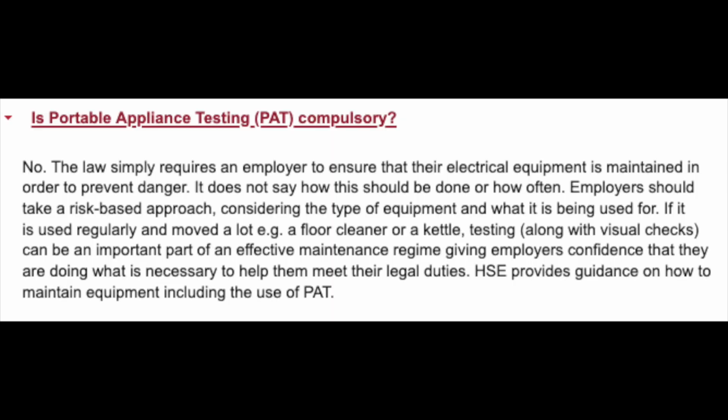Is portable appliance testing compulsory? No. The law simply requires employers to ensure that their electrical equipment is maintained in order to prevent danger. Simple as. Pop along if you don't believe me, have a look at the HSE website. If you can refer any people who are saying you should have a PAT test to there, that should be sufficient. So remember, you don't have to do everything.